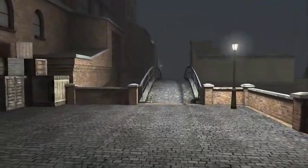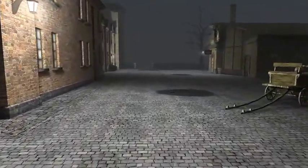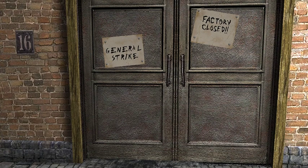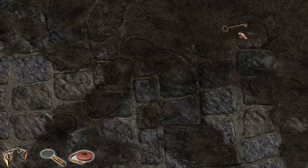16 was over here. I was just there. They were going on strike. The iron boxes were stored here. A careful search of the place might reveal some valuable evidence. What? I see no way of opening this door. Filthy tar, my shoes are thick with it. Hold on, Watson. These... I shouldn't have shut them up.